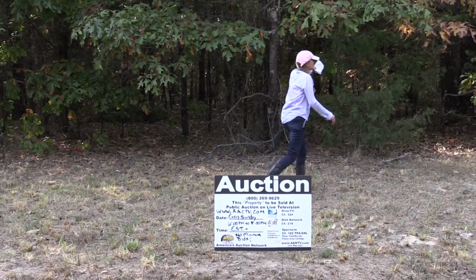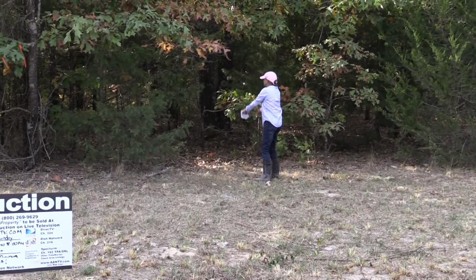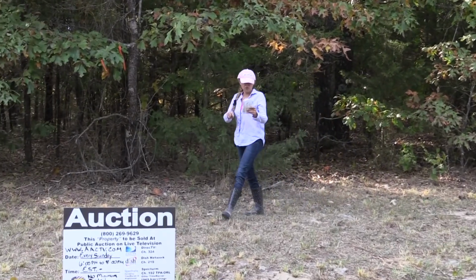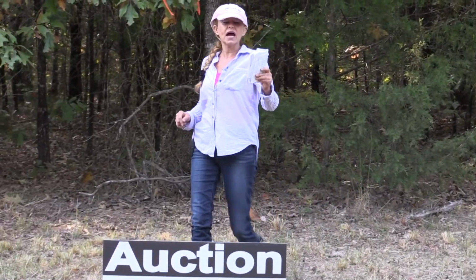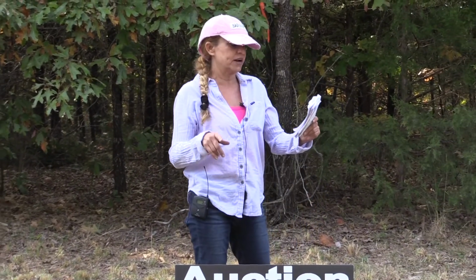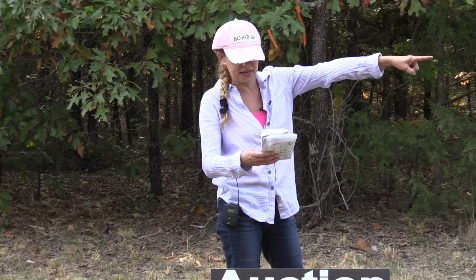We are gonna go ahead and enter right over here because I do see a little bit of a clearing. So we're gonna come in on an angle. Lot number 10, here we go. Item number 991043 in your catalog. The front of lot number 10 is 75 feet to my next sign.